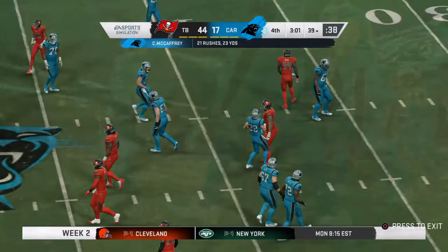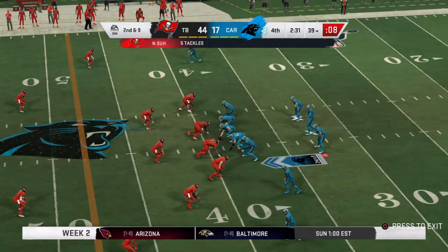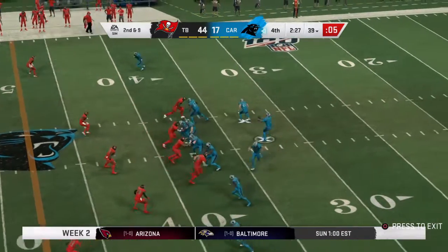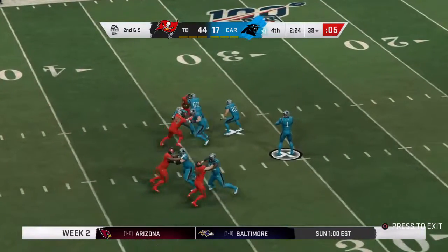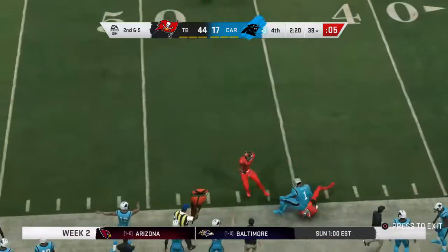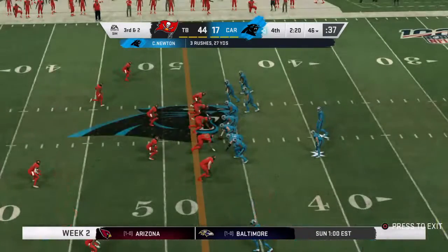On first down, nothing opening up really on the running play. Give him maybe a yard, and it'll be second down. On 2nd and 9, Newton dancing to his left. And now he's going to use his legs. Give him 7 there on the tuck and run, and they're in better shape now for 3rd.